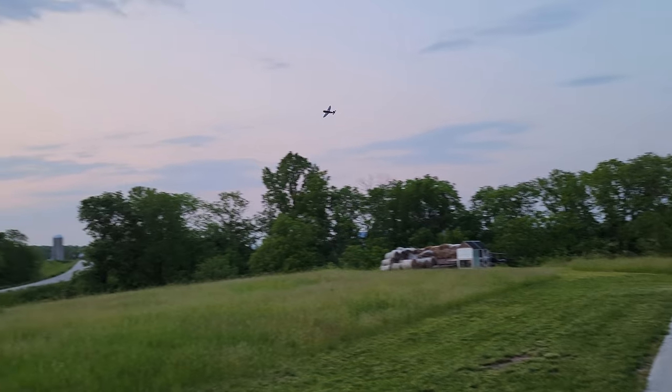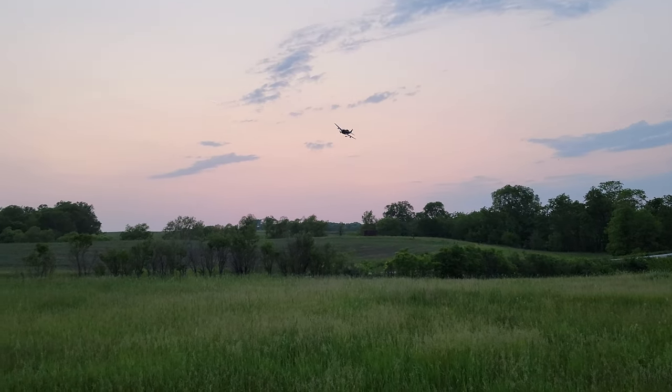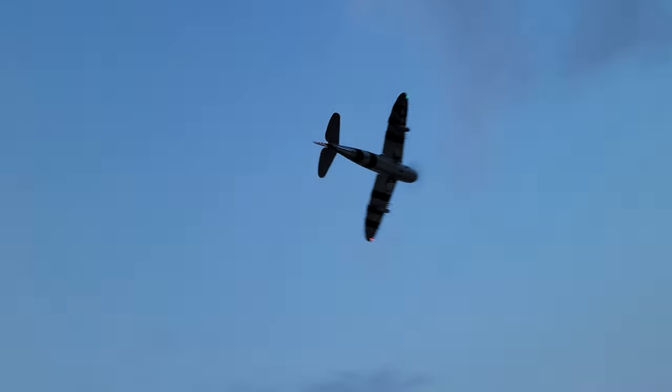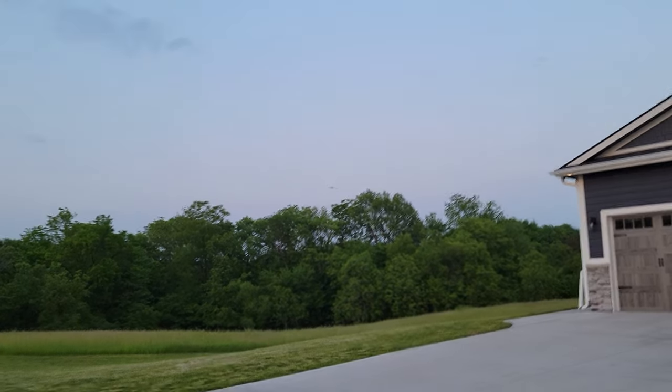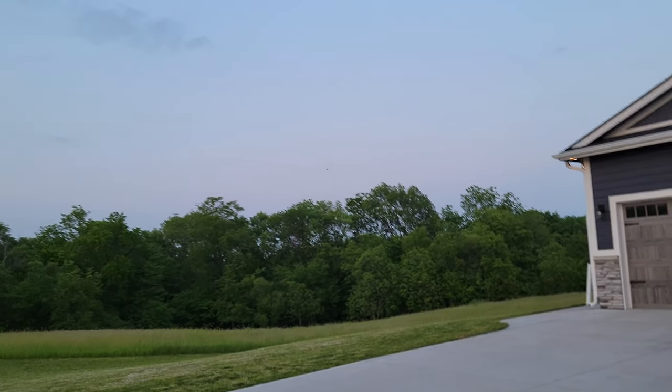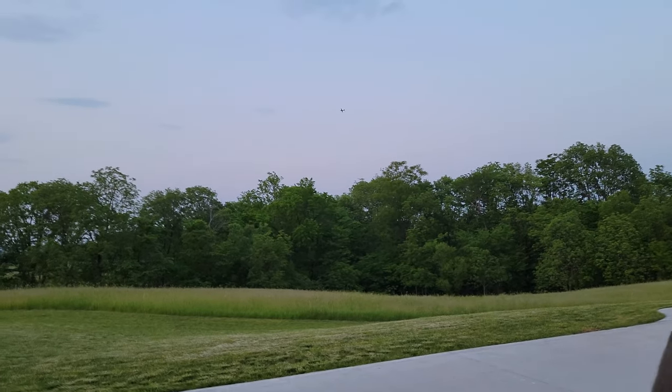So you guys could hear that, just the beating around. 50% throttle. Look at that. Absolutely fantastic look. Okay, getting into it. Right over the tree line. Let's try a different approach here because it's so calm we can get away with a couple different angles.